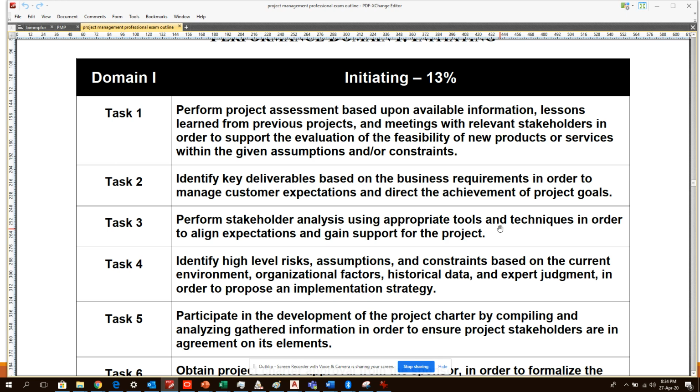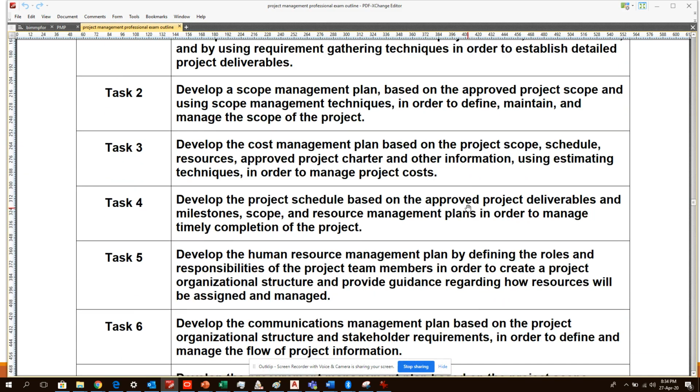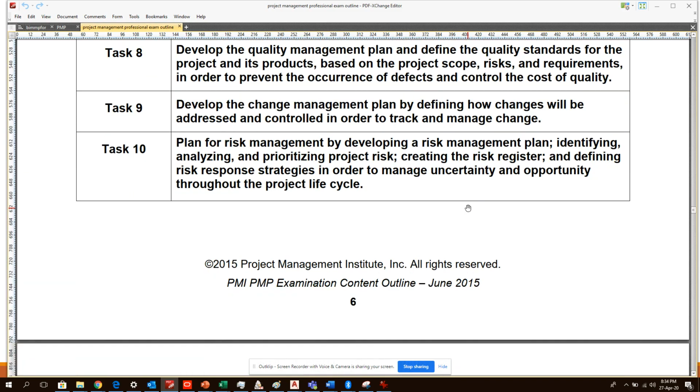Like this, in the initiating phase itself there will be various tasks, and likewise for planning there will be various tasks. So for each domain, there will be tasks. Questions will be asked from each task, and you will be evaluated on whether you scored high or low in each task.